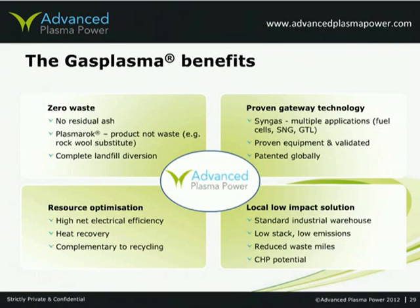And really, just to summarise the benefits as we see them of the process. We absolutely embrace the shift to zero waste and produce really no waste products that cannot be processed. The only waste product being air pollution control residues, and that's only really about 1% of the input stream. The other outputs are the plasma rock and the syngas, with the multiple applications that I mentioned.